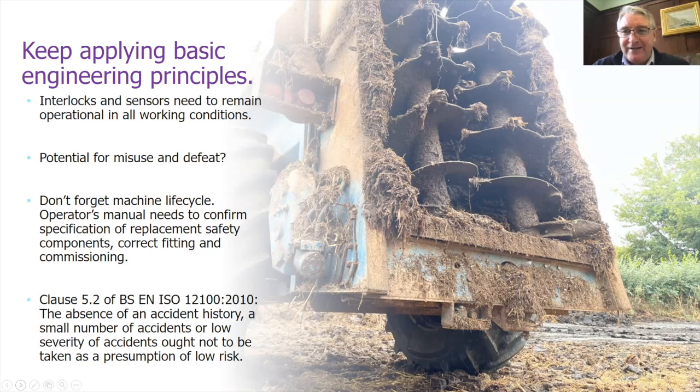When you go through the standards, BS EN 13849 and 14119, which is for interlocks, what's the potential for defeat of these standards? Can somebody defeat them? What's their motivation? We need to look at all options there as possible. Don't forget the machine's life cycle. So one of the important things is that you put the safety circuit in place, but it's got to maintain through the life cycle.